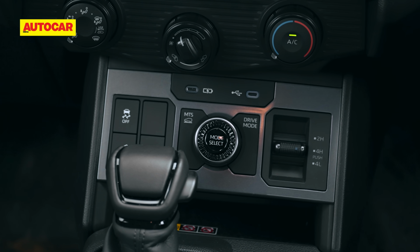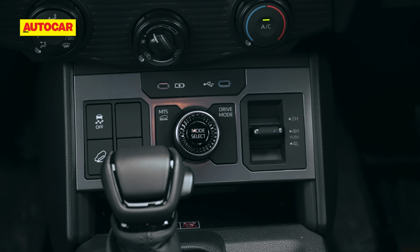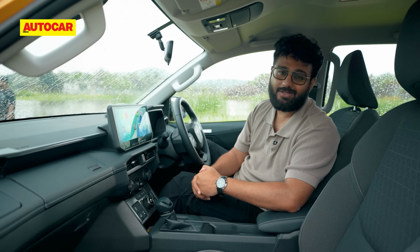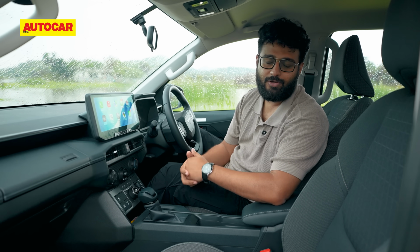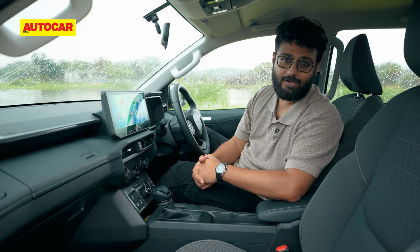Below that, you have a lot of your off-road controls, the mode select, the drive modes, the mud terrain, and of course the diff lock settings as well. Automatic gearbox, because the Hilux is only available with an automatic. So if you are a pure off-road enthusiast who wants that manual control, sadly you're not going to have that option. What you will have though is a 4x2 option, which is new for the Hilux now.